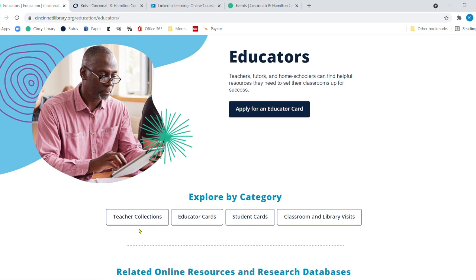And one of them, of course, is getting an educator card. You can click here and get all the information about how to get an educator card that's different than your regular library card. The teacher collection is really cool because, as a former elementary teacher who taught over 20 years, I'm telling you, having a fresh group of books that you get to choose the themes and the different things that you would like to try to highlight during that month is great. You can fill out the form for a teacher collection and then pick those up at your branch library.